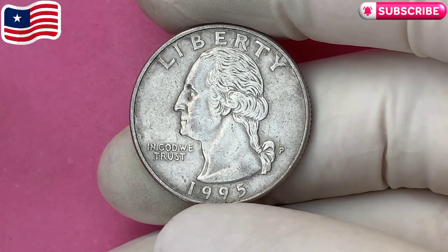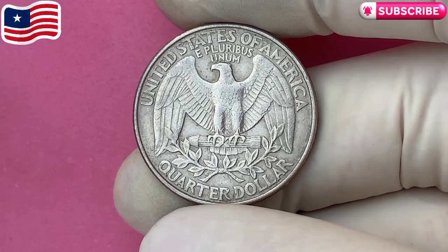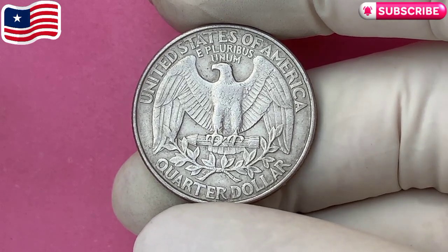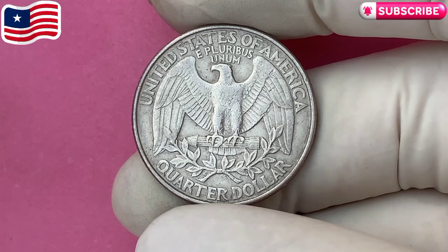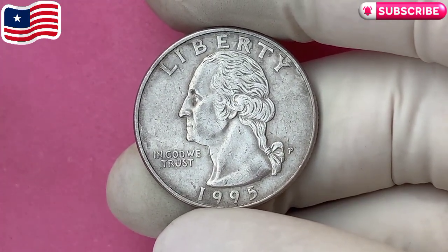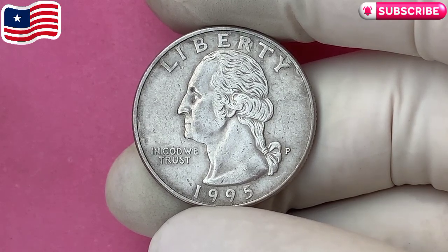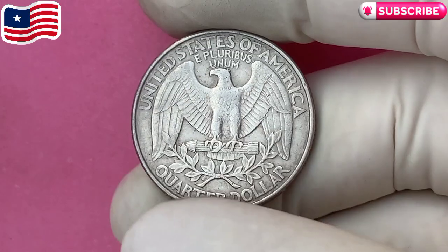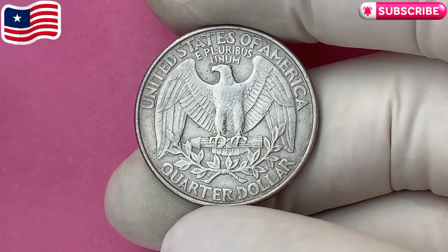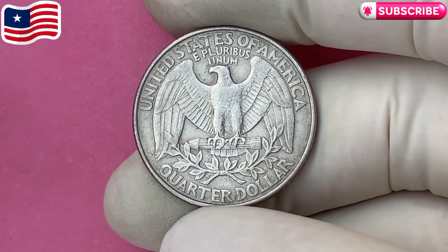The true allure for collectors lies in the condition of the coin and potential minting errors that make certain examples stand out from the crowd. The 1995 P quarter, like many coins from this era, can show minting anomalies that significantly raise its worth. One of the most sought-after features for the 1995 P quarter is the double die error. This fascinating error happens when the coin's design is impressed twice on the planchet, creating a visible doubling effect on the date, lettering, or parts of the design.